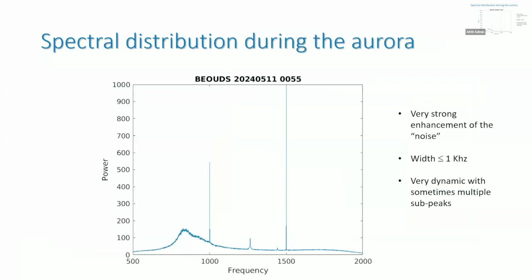Now this is what we saw during aurora. This is during 1 hour. So every 5 minutes, you see this noise. And it's quite interesting because, first, it's a really strong enhancement of the noise, as I showed before, but this is structured. This has a width of less than 1 kilohertz, and it's very dynamic also, with sometimes multiple sub-peaks that you can see. If it goes up again, you see a peak there. Here you see clearly 2, 3 peaks. So it's very structured, it's very dynamic. So this is clearly related to the aurora.